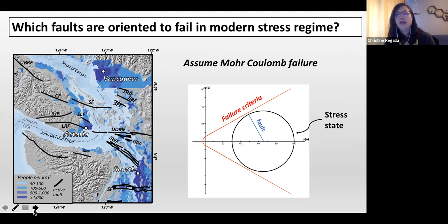Okay, so for this first part, again, we're assuming Mohr-Coulomb failure criteria for a set of faults in the overriding plate. Just a quick review of what that means here. We're plotting faults and stress states in Mohr-Coulomb space, where we have normal stress on the x-axis and shear stress on the y-axis. Our stress state in this diagram is shown by a circle, and the geometry of the fault is shown by this blue line. The fault in this system will have a resolved normal stress and shear stress given by this point, and we can determine whether that resolved shear and normal stress is sufficient to cause failure in the rock if we know something about its failure criteria. So we have this red line indicating our failure criteria, given by a friction coefficient and cohesion value. Basically we're solving for these intersections.